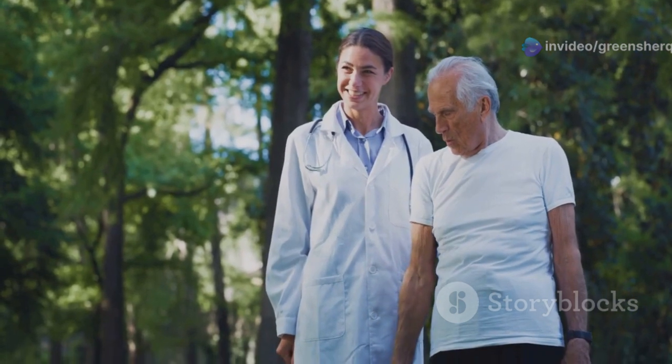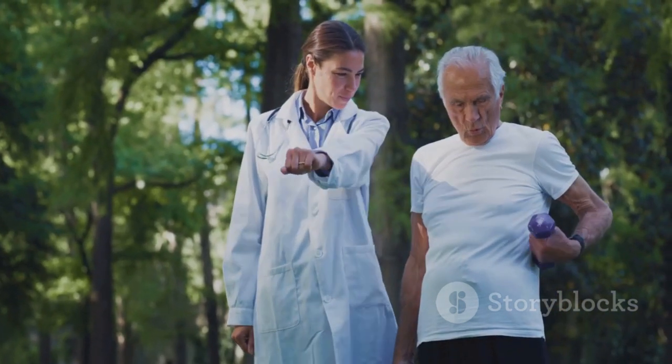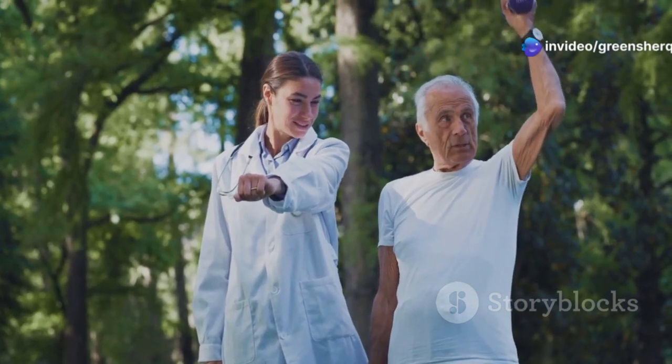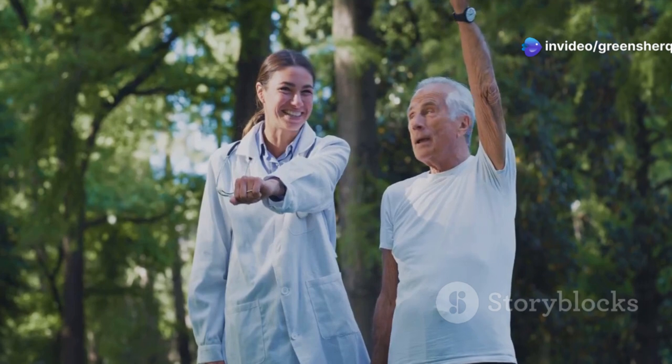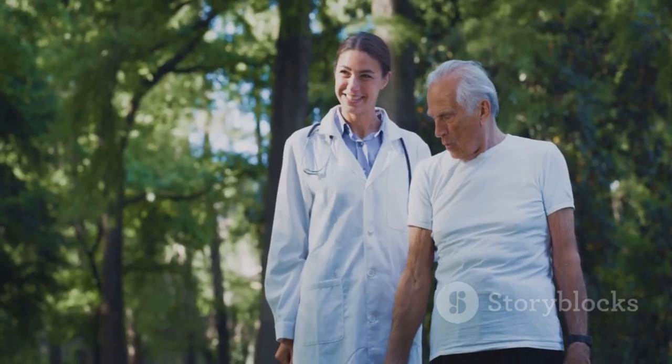Always remember to consult with your healthcare provider before trying any new remedy, especially if you have any underlying health conditions. They can provide guidance on how to safely incorporate natural remedies into your health regimen, ensuring you get the most benefit without any adverse effects.